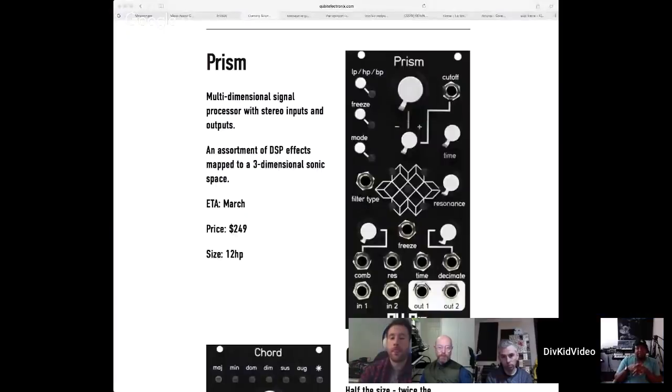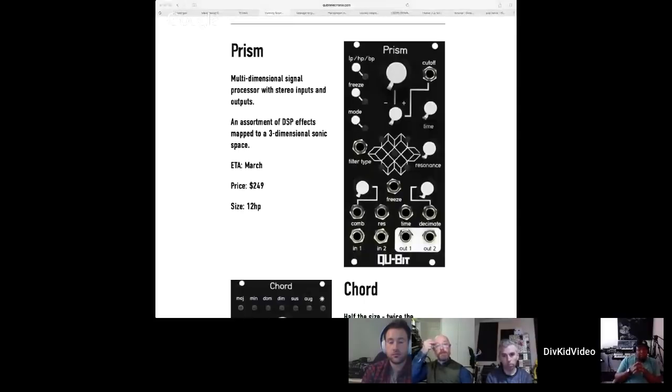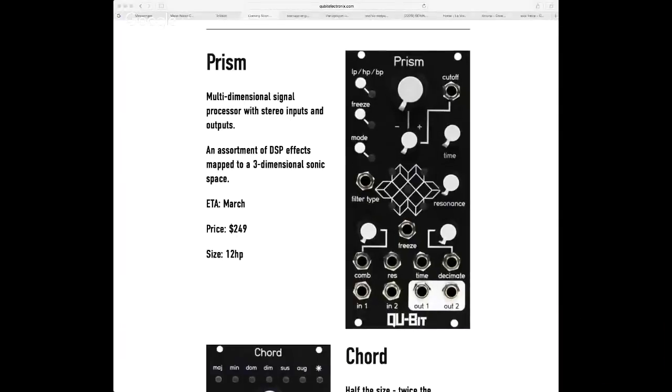What was Prism like, Tom or Corry? Did you get to check that one out? I really like Prism. As a matter of fact, I want to have it live with the new chord. All right. And you'll be able to do that now it's smaller. Yeah, exactly. It's a pretty nice, I don't even know, I guess it's signal processing. You know, there's some effects in there. Feels like there's a filter in there.